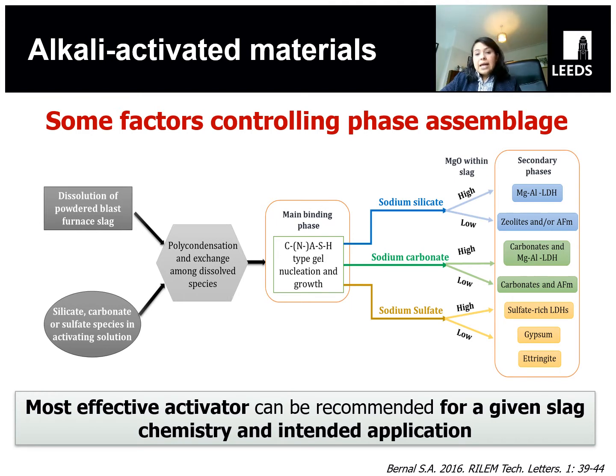In the case of alkali-activated slag cements, we have identified that when we use different types of activator as a function of the slag chemistry, we can favor the formation of different secondary reaction products. And I would say these particular types of products are often overlooked, but these ones play a key role, particularly in the durability of these materials.